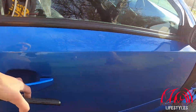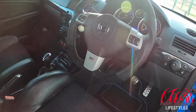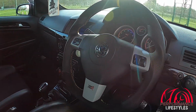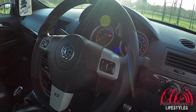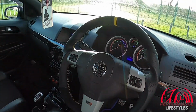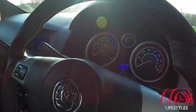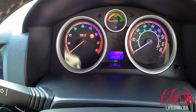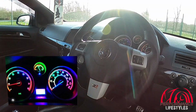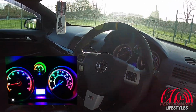So the inside of the car is fairly standard, apart from the steering wheel. The Astra VXR's weren't the greatest, but this has actually got a custom made flat bottom steering wheel, which I think looks awesome, because like I said, the standard wheels aren't the greatest on these, but this actually does look quite good. And if I remember correctly, it's the SMD conversion with the light bulbs. I don't know if you can actually see it on this video. I'll put a photo up, because I've actually got a photo of it from when it was in the dark, and they look awesome. Standard lights again, I think, are blue or red, and this is like a multi color thing going on.